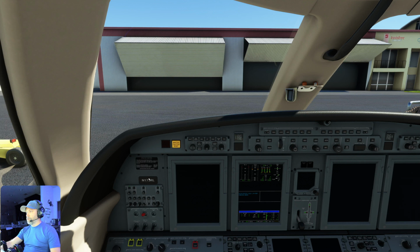All right. So, KPNS, KTPA. We are at the airport, and it looks like runway 8 will be our best wind. Yep. We'll go ahead and fire up the plane.